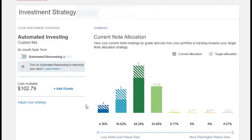You can see here my current note allocation. The hashing is the goal allocation, and the solid bars are my current allocation. Since there are no more D notes, there's no more hashing on the D note side. And I have moved more over to the C notes and then dispersed a little bit into A and B. So right now I'm under allocated on A, B, and C because there's so much still sitting in D notes.